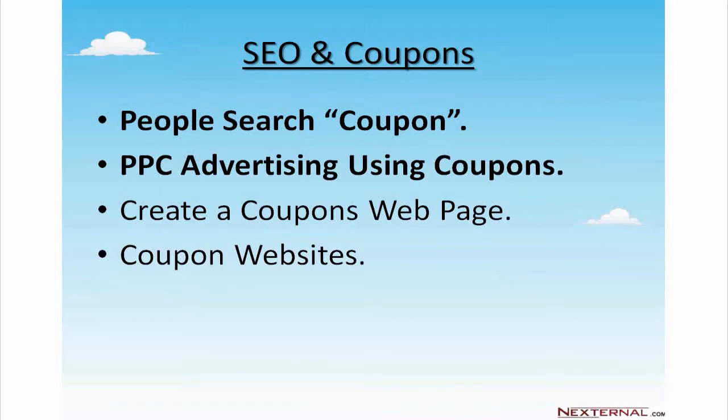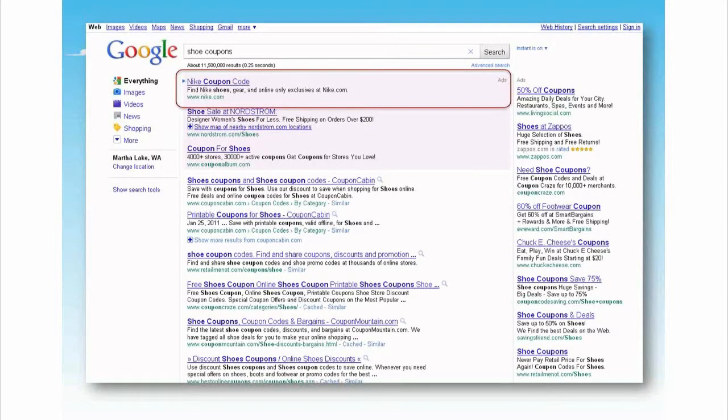So the next topic here is search engine optimization and coupons. This is a relatively new concept to a lot of people, and you can still kind of say that the jury's out on how some of this works, but there's no denying that people do go to Google and search for the term coupon, or Bing and search for the term coupon, and that there are merchants out there who are bidding and directing their pay-per-click advertising campaigns utilizing the term coupon. You can actually see this. I did an example last night. I typed in the words shoe coupons, and you can see here that Nike has a promotion that's directed around that term, coupons.